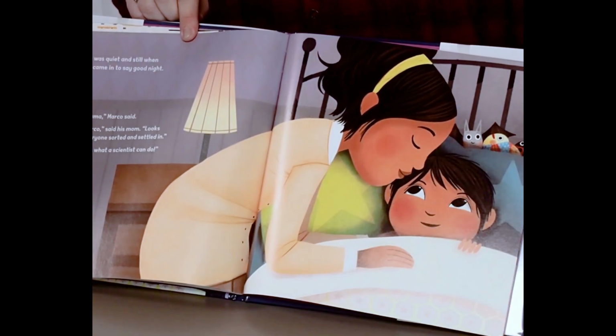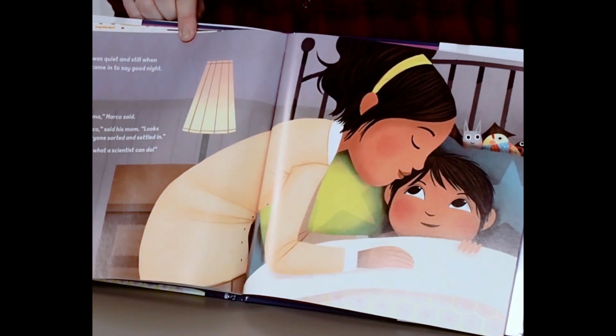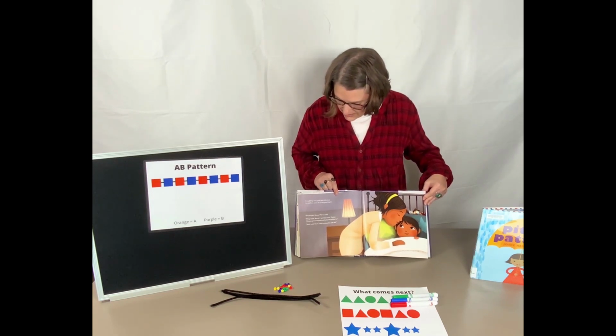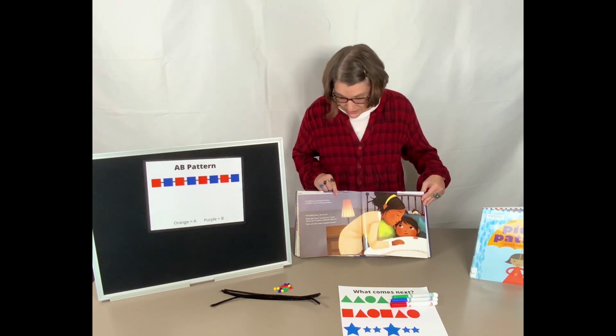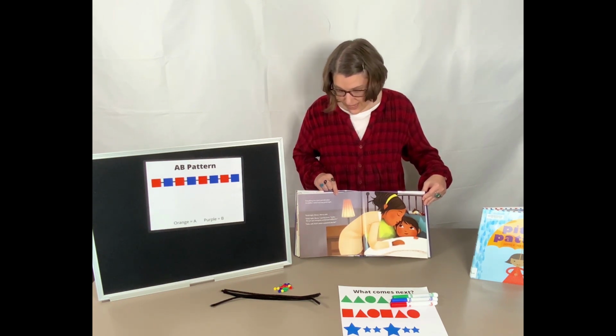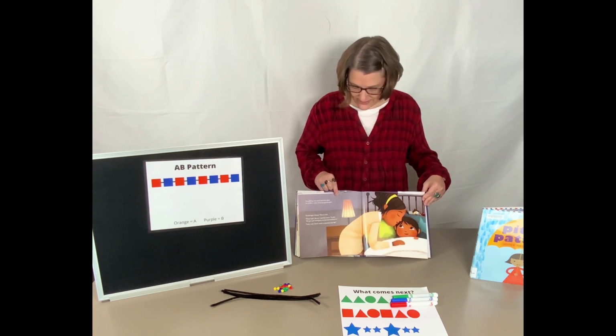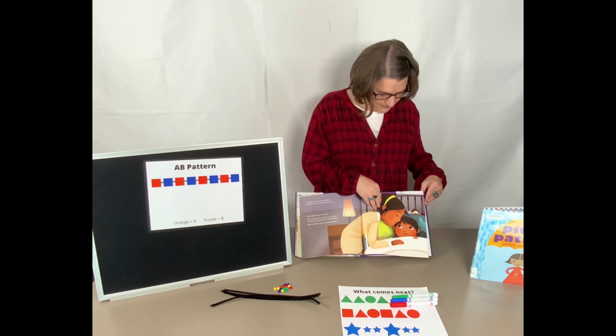Everything was quiet and still when his mother came to say good night. "Good night, Mama," Marco said. "Sleep tight, Marco," said his mom. "Looks like you got everyone sorted and settled in." "Yeah, well, that's what a scientist can do."